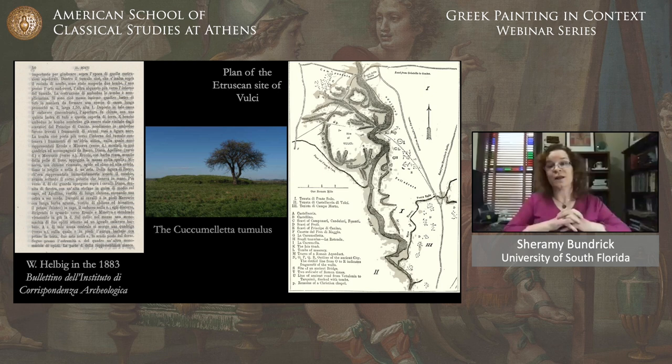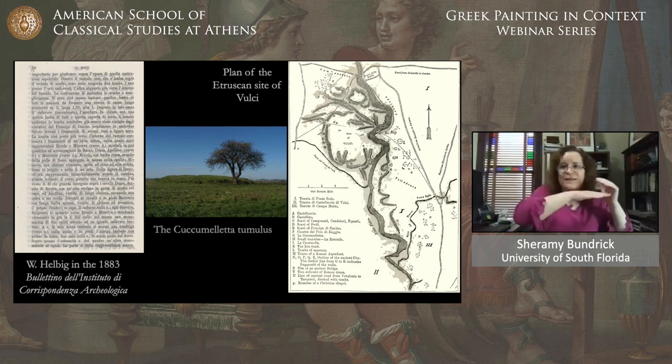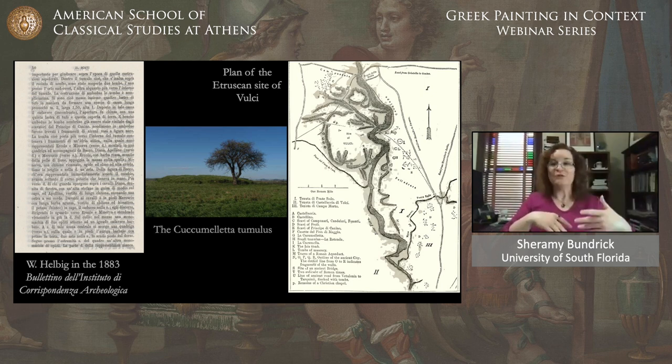The largest one is the Cucumella, which you can see today. The Cucumella is not in great shape. You can see it there in the photograph. It looks like it's been shaved across the top. And that's not only because it was invaded, so to speak, by Bonaparte and explored later by Marcelliani, but because it was unfortunately damaged through agricultural work at the site, it seems.